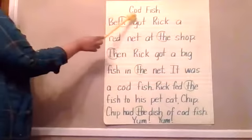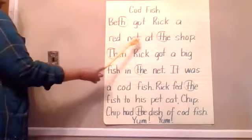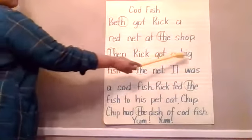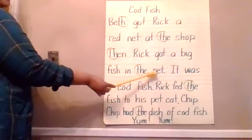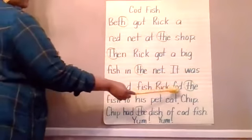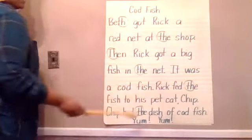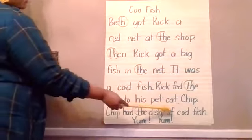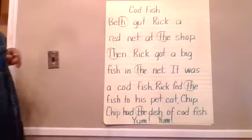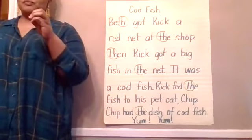So let's go. Codfish. Beth got Rick a red net at the shop. Then Rick got a big fish in the net. It was a codfish. Rick fed the fish to his pet pet Chip. Chip had the dish of codfish. Yum, yum.